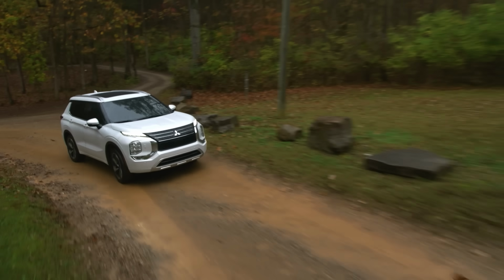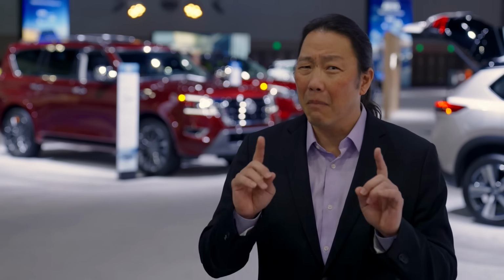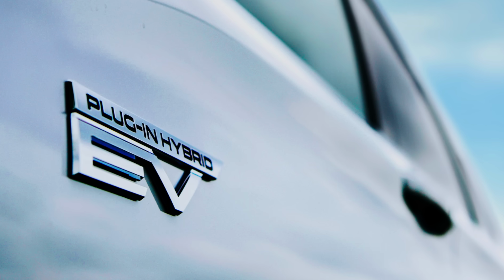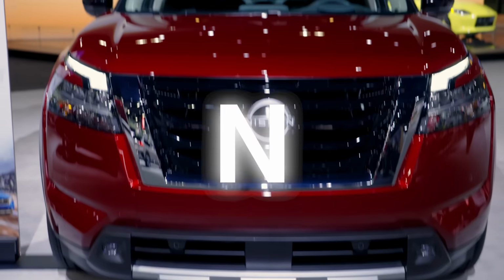If you're like us and aren't exactly enthralled with the 181 horsepower engine, you might want to wait until next year when Mitsubishi pulls the wraps off the new Outlander PHEV. This plug-in hybrid will have more power and offer about 30 miles of EV range on a full charge.